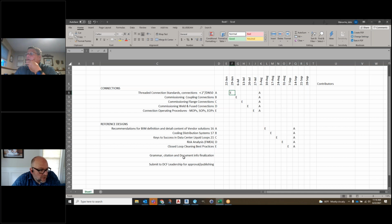and then get approval. Ultimately, towards the end of that, there's going to be some work for myself and Don to go through and get everything, grammar, citations, all the things that make a paper proper. And then we want to get it out to the DCF leadership at the end of September. That's my proposed schedule, so that we can actually put some milestones down.